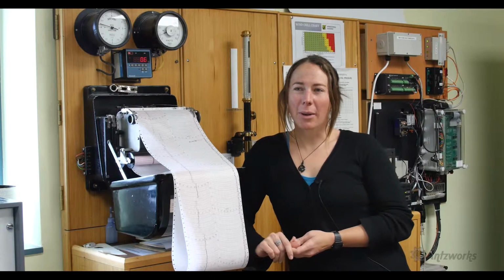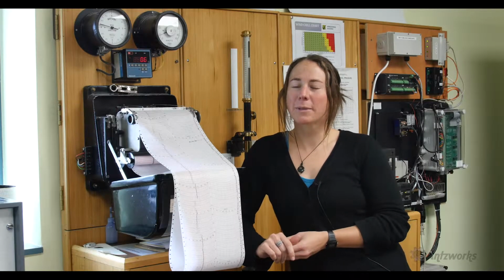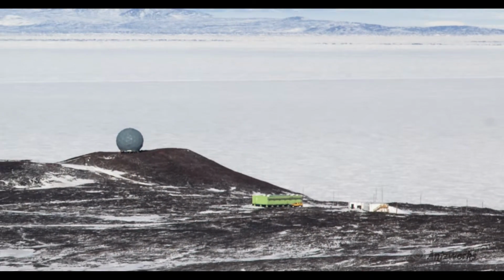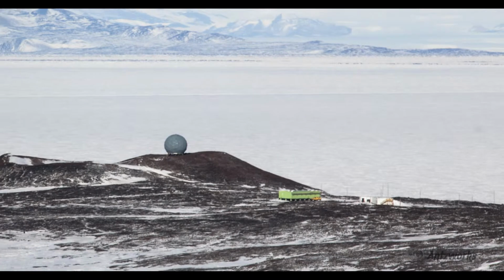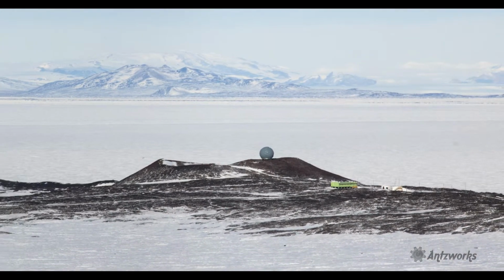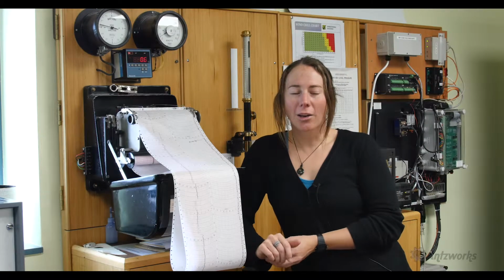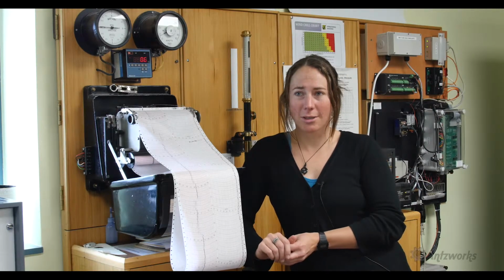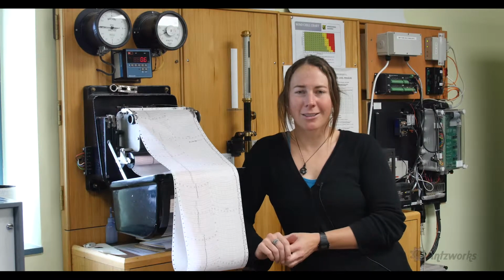We do probably about 50% of our work for NIWA, so up at Arrival Heights, which is an atmospheric research lab, we spend quite a lot of time up there doing atmospheric measurements of ozone and things that are affected by ozone or produced by ozone breakdown. So a lot of that's spectroscopy stuff, running magic looking boxes up there that tell us what the light's doing in the atmosphere.